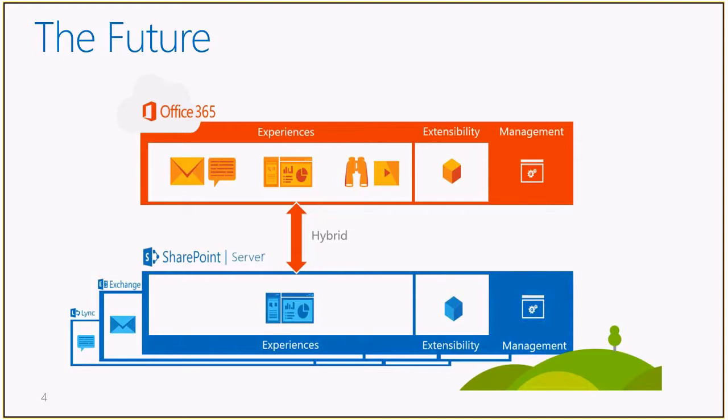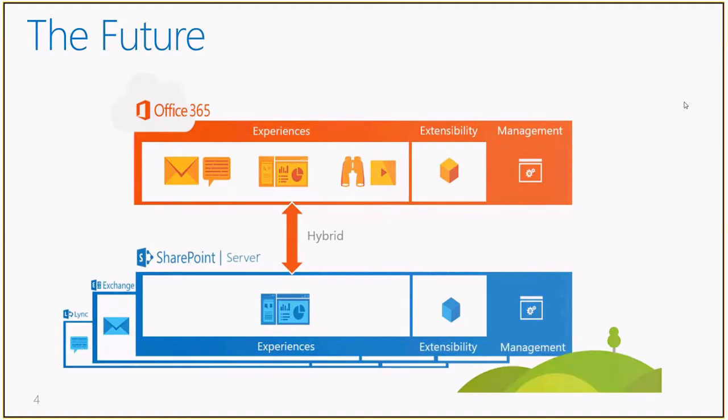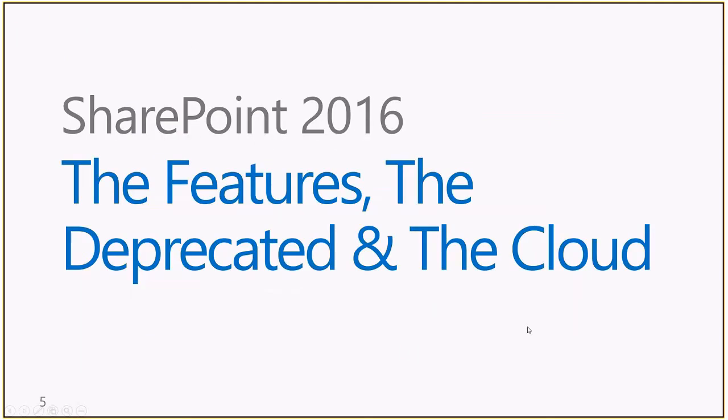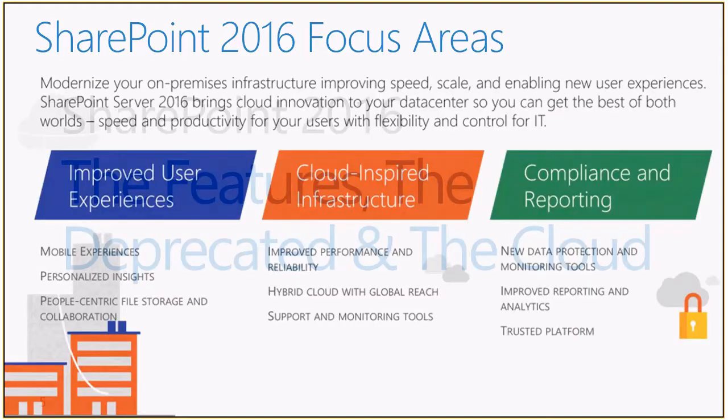From a management standpoint, some of the differences in provisioning search application configuration have been bridged. So for the most part, we have a lot of similarity in how you can configure and deploy a 2016 platform and Office 365. And that takes us to what I like to call, if you want to summarize SharePoint 2016, it's really three buckets, right? Let's look at the new features, some of the capability that's been deprecated, and a cloud-inspired architecture. So the focus area of SharePoint 2016 is really in three buckets, if you will.